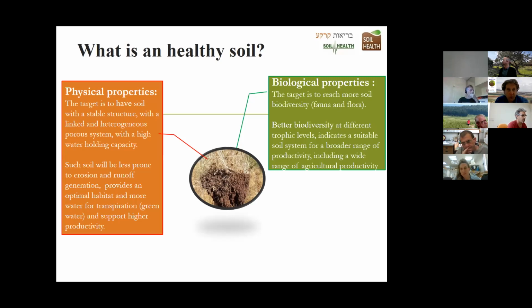On the physical properties, we target a soil with stable structure, with a linked and heterogeneous porous system, with high water holding capacity. Such a soil will be less sensitive to soil erosion and runoff generation, will provide optimal habitat and more water for transpiration, for what is commonly called green water, and support higher productivity.